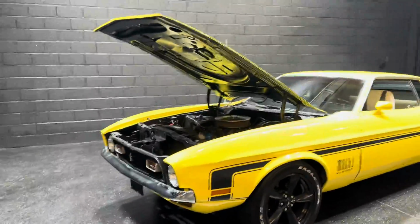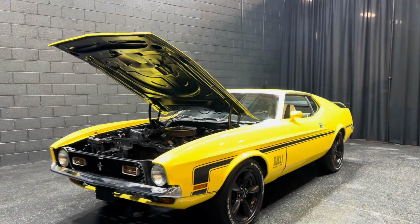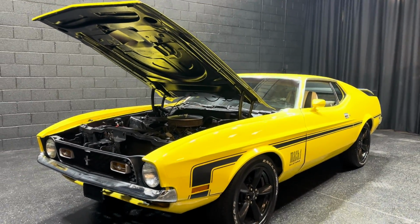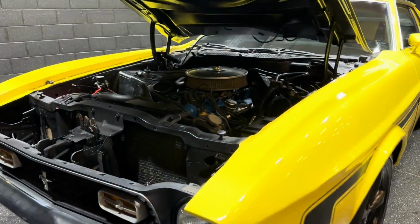What's up, everybody? It's Mr. Jenkins here with mgmclassiccars.com, Addison, Illinois, and today I'm bringing all of you this 1971 Ford Mustang Mach 1 F code, and this car is one of the most iconic, in my mind, Mustangs.